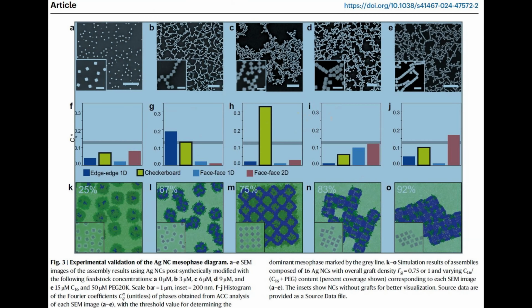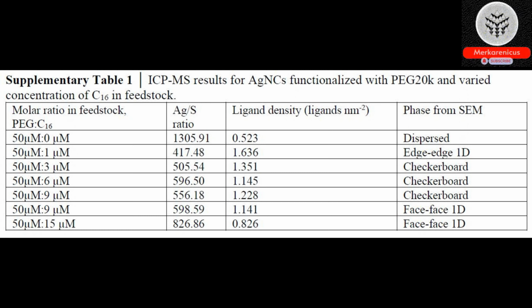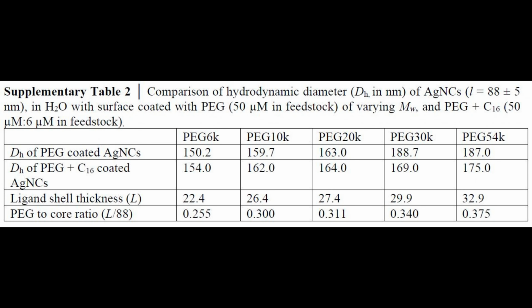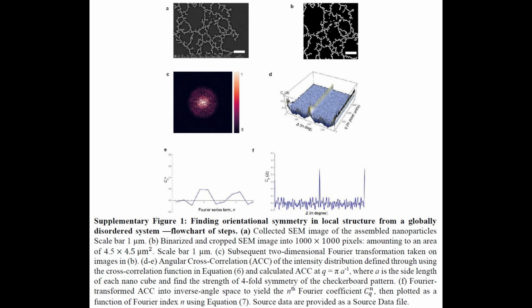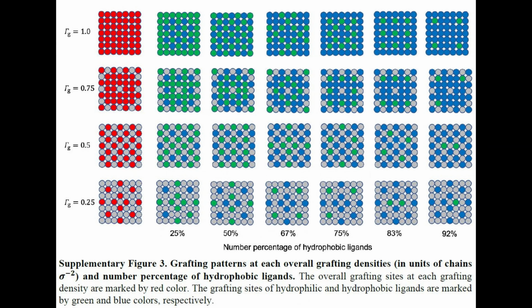Through a collaborative effort between various research groups at UC San Diego, both computational and experimental approaches were employed to design and confirm the structure of these nanocubes. The potential applications of this discovery extend to optical sensing, and future investigations will delve into the optical properties of the checkerboard. Without any further delay, let us dive into our discussion.